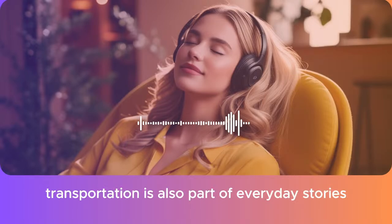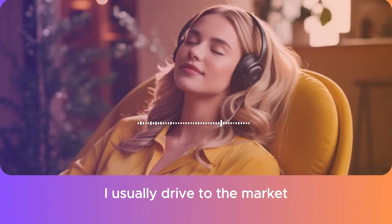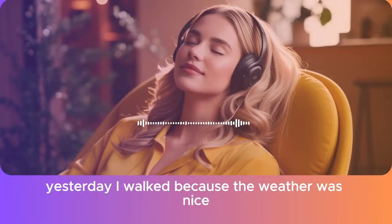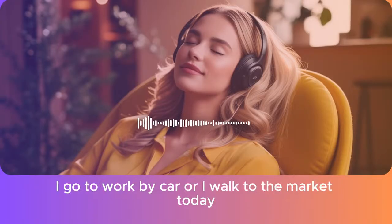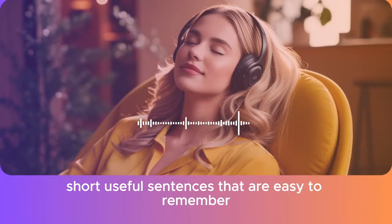Transportation is also part of everyday stories. I usually drive to the market, but sometimes I take the bus. Yesterday I walked because the weather was nice. You can describe that by saying, I go to work by car, or I walk to the market today. Short, useful sentences that are easy to remember.